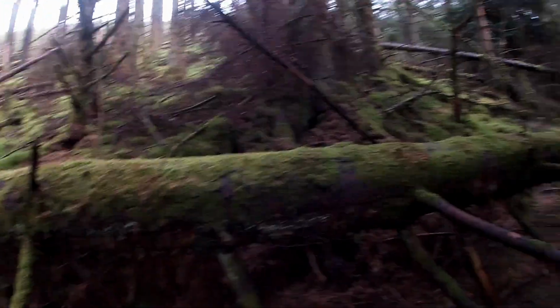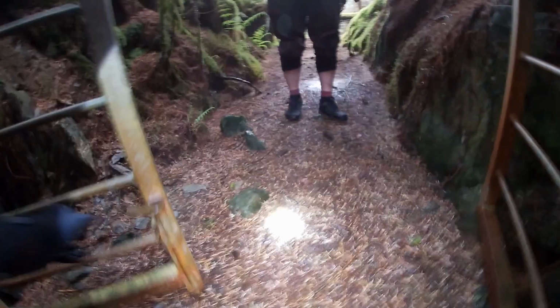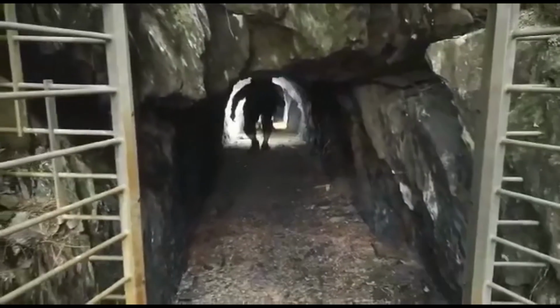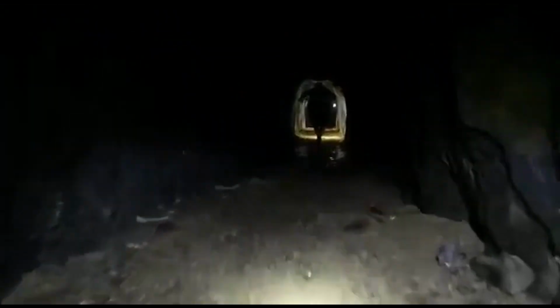Oh, yeah. That's a big one. This is the first one. Okay, this is very, very low. I'm almost on my hands and knees already. Oh, there's loads of wood. The wood scares me because there's wood going all the way down. There's bubbles coming out of that wood.